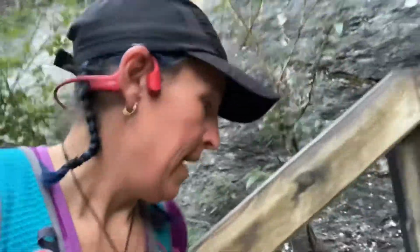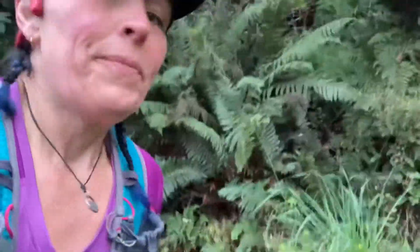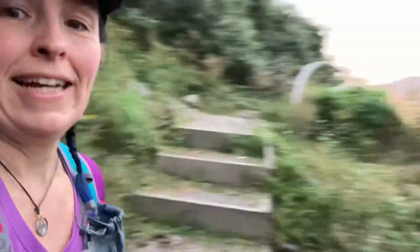Just heading up my least favourite bit. Not really a fan of stairs on trail, but it's very rocky here and there's quite a few rock slides. I actually couldn't use this track for a couple of months a few years ago because of big rock fall. But yeah, heading up, nice views. Lake's just down there, Diamond Lake. Let's keep going.